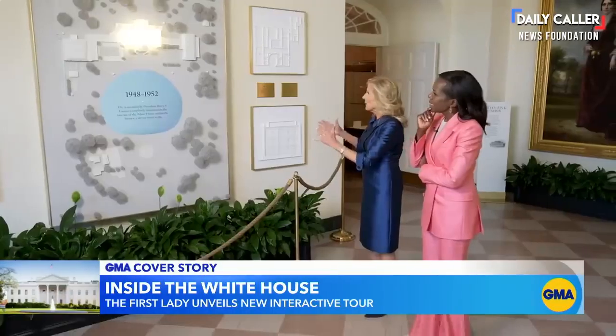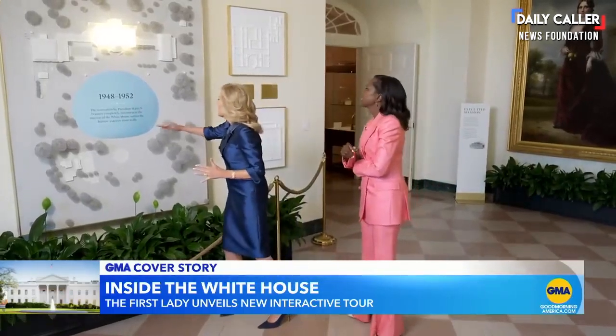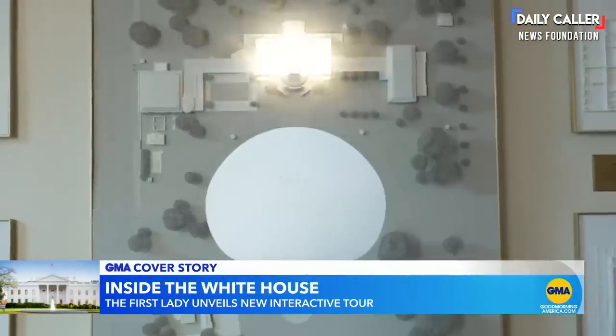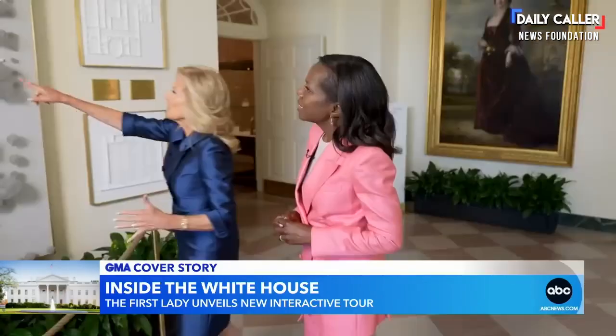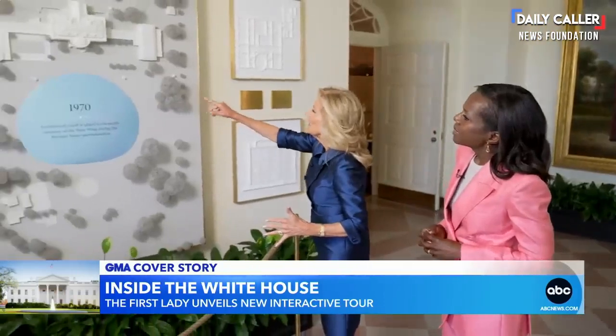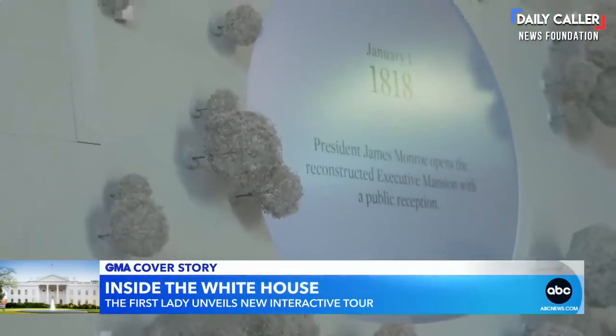This is a 3D rendering, and this changes every couple of seconds so that you can see all the renovations and it lights up. So for instance, you may not have known that the White House didn't always have water. I did not know that. Yeah, or electricity. So this tells you each thing, when it was added, who added it, the timeline, and it makes it much more interesting.